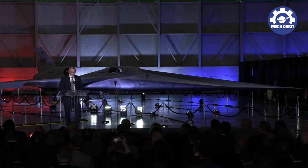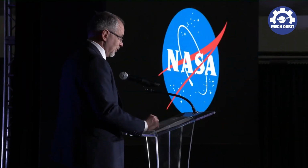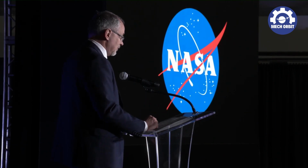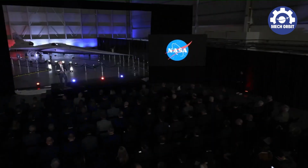And once they prove those concepts, they often go into museums. And that's really what makes the X-59 different. Once we evaluate its ability to produce those sonic thumps, its work will just be getting started. This plane will spend years traveling around the country to conduct community overflights.